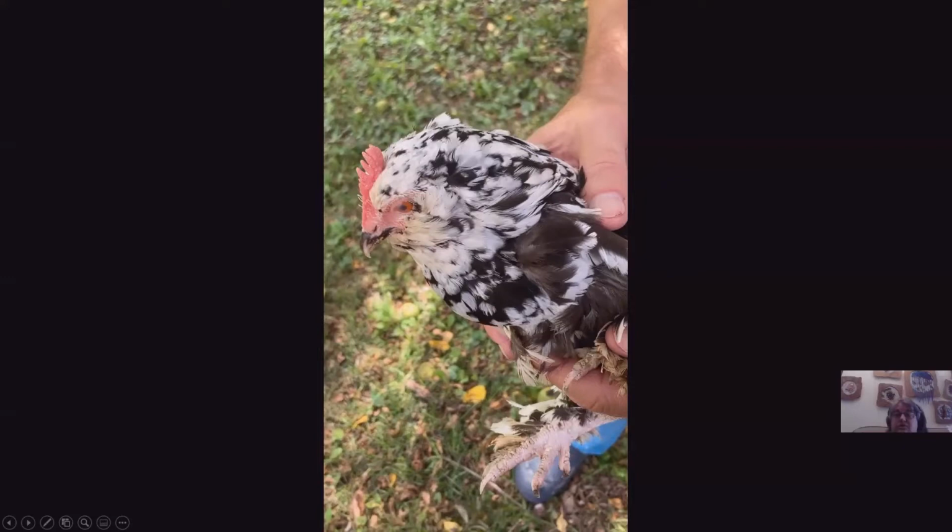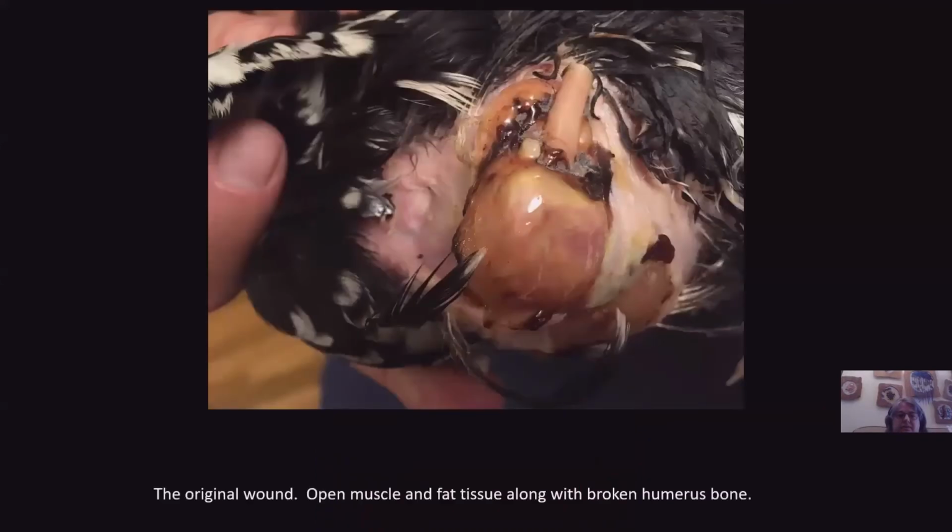So now I'm going to show you what the wound originally looked like. I warn you again, this is a pretty graphic image. So this is what the wound looked like the day that it happened. So for any of you who are grossed out, look away. I'm pretty fascinated by this stuff.